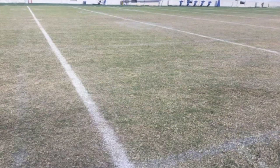It looks, to me in this picture, it looks firm, but you can see the structure's still there. There's not a lot of leaf blade. The color's a little off, so overall not bad, but we were going to replace it.